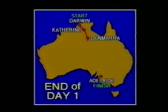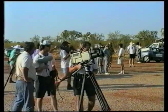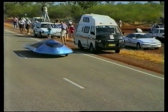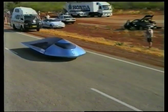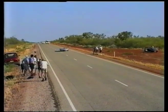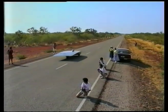Well, Honda finished the day 115 kilometres south of Dunmara and have covered the 745 kilometres from Darwin at an average speed of 86 kilometres per hour. At 8 o'clock, the race start time, the Honda Dream resumes its run. Some 18 minutes later, Beale comes through, running hard.